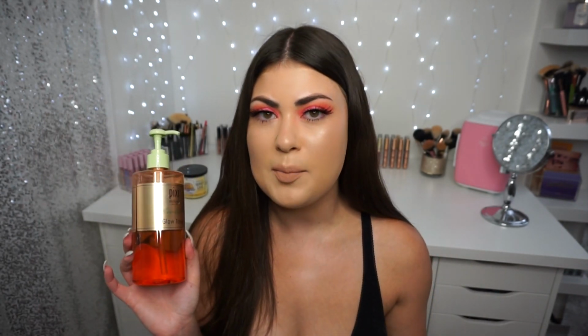I make sure to get into the crevices of my nose and my chin area, anywhere that has a little bit more congestion than other areas. That's where I focus my toner. This makes my skin tone more even. I know for a fact it does. It also helps keep my skin clear. So if I have clear skin, this keeps the acne at bay.